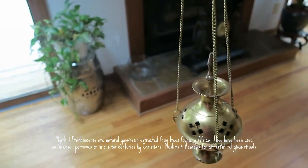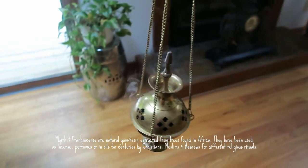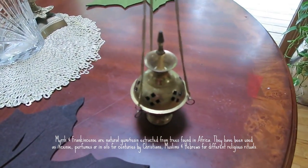It's become a tradition. We burn myrrh, I think it's called. I'll show you what it looks like. I have like a stash that I keep. Let me put this down for a minute.